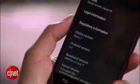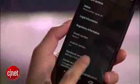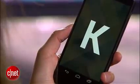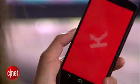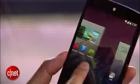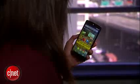As a Google-branded device, the handset will get OS updates as they roll in. And not surprisingly, it runs the latest mobile OS, Android 4.4 KitKat. KitKat comes with a number of new features. You can move entire home screens now, and there's a deeper, more seamless integration with Google Voice Search.